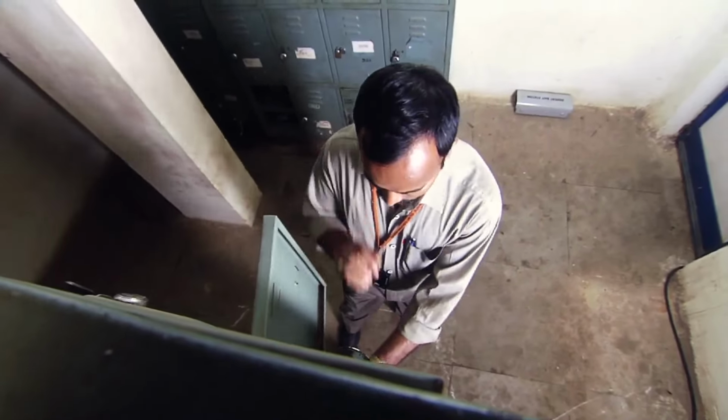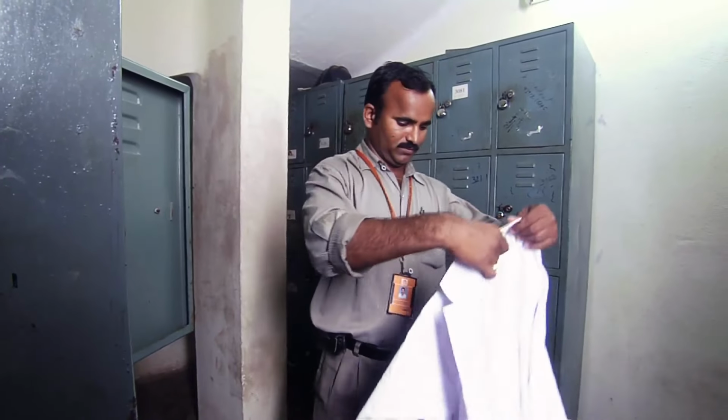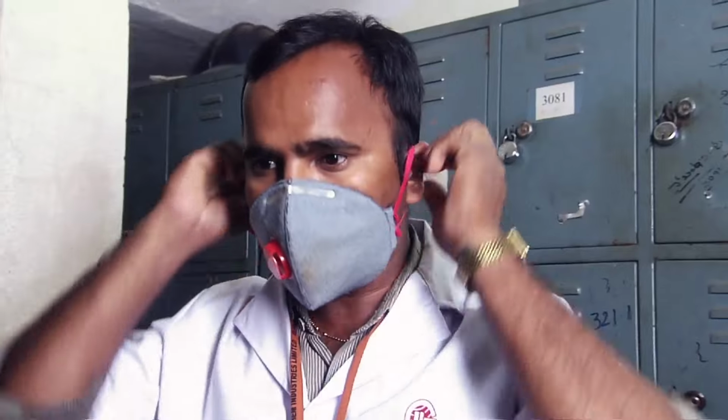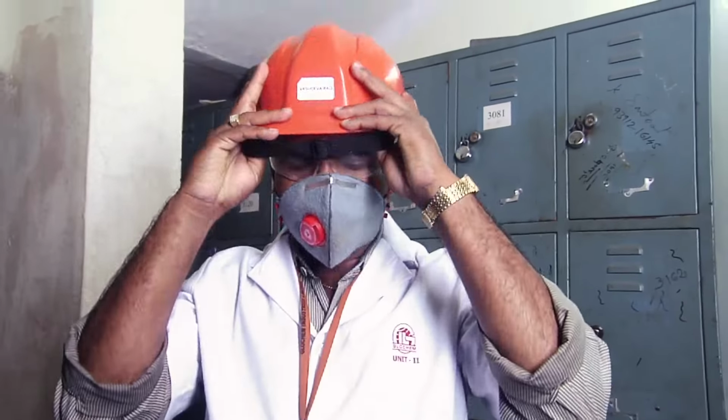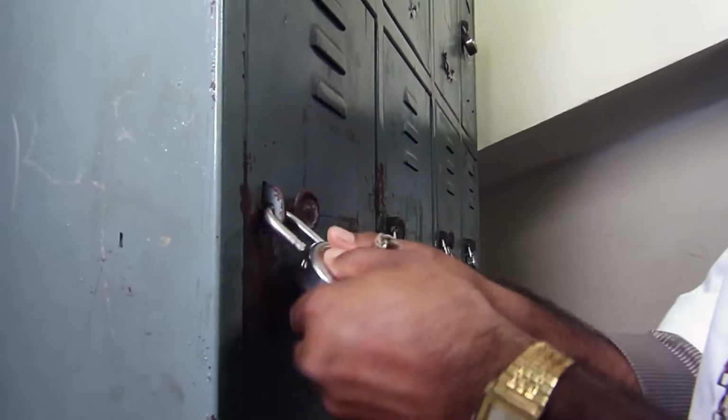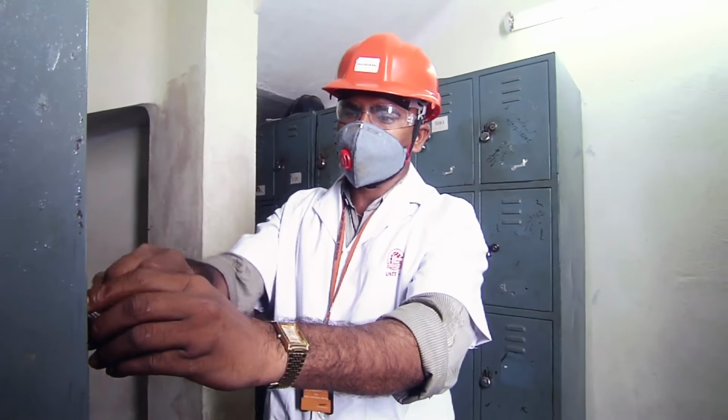Wear your basic personal protective equipment. Apron. Ensure that your apron is clean before wearing it. Mask, glasses, and hard hat after taking them out from the respective lockers. And make sure you are locking it back. So let's start our work with some excitement.